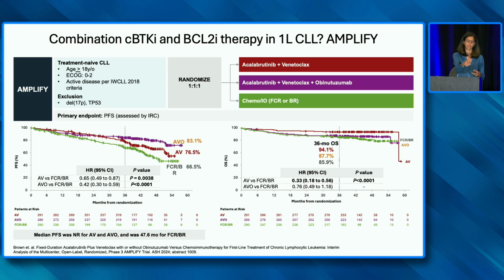And because one arm contained chemoimmunotherapy, patients with 17p deletion were not allowed to be enrolled on this trial, because by this point we knew it's unethical. Those are patients who are going to have very short duration of response, and their disease is going to come back more aggressively because chemo gets rid of the good CLL cells and enriches the bad CLL cells.